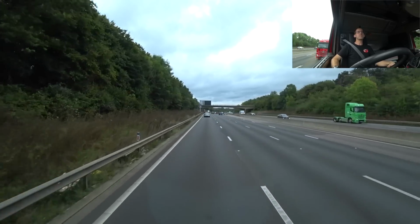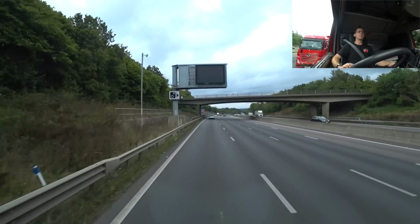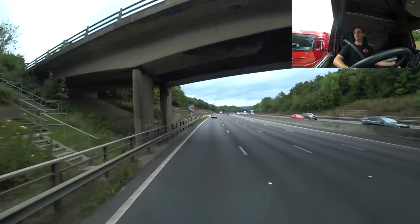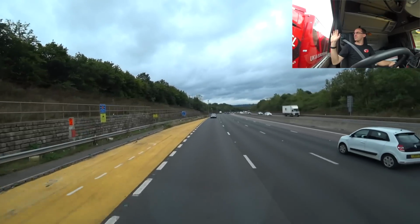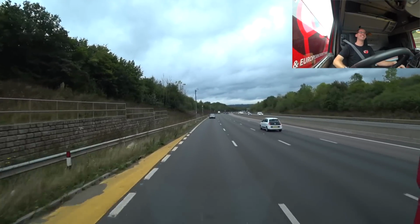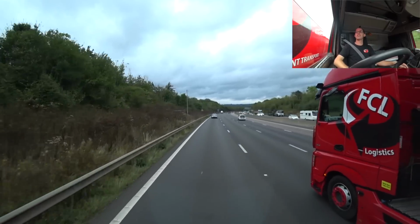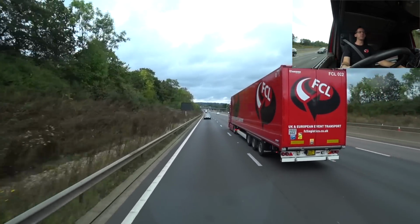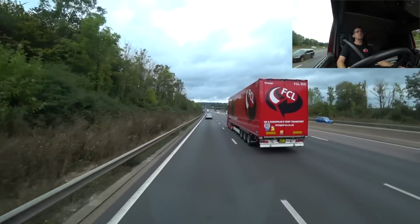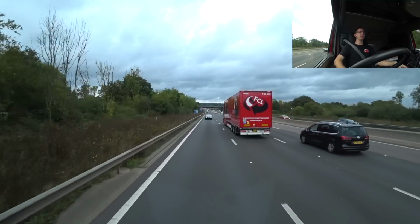He's not hanging around. It's not quite as fast as the Volvo, I don't think. It would be interesting to see them two running together. But he's not hanging around either. Hello there, good sir. So he's just finished a job from Preston, he's tipped this morning and now heading back to base. Meanwhile I've just loaded and I'm heading out to Hanover.